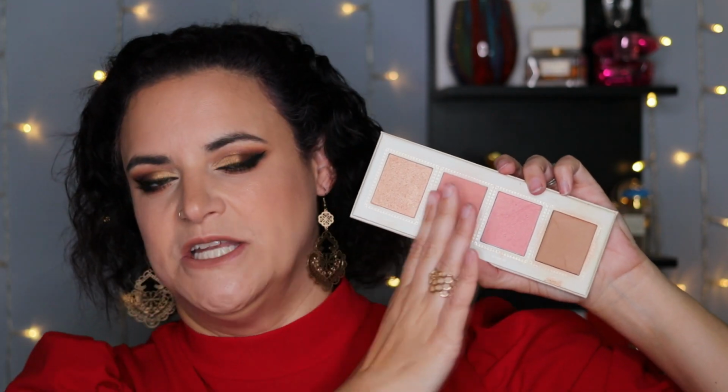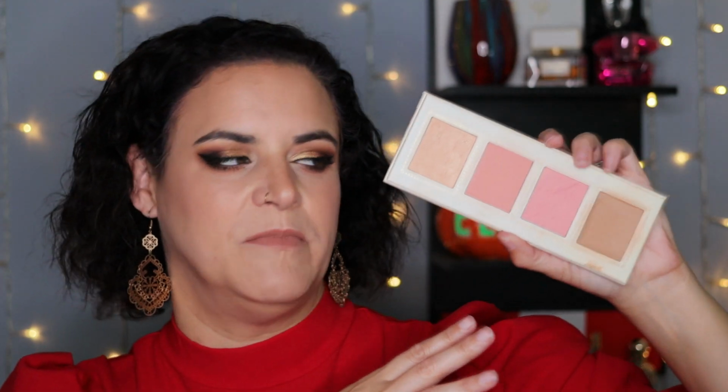This is the shade Citrine, which is available individually. So this retails for $44 Canadian in the palette. The individual highlighter retails for $33. So if you're not interested in all the other products, but you are interested in a new highlighter, you can just buy it as a single and save a little bit of money.